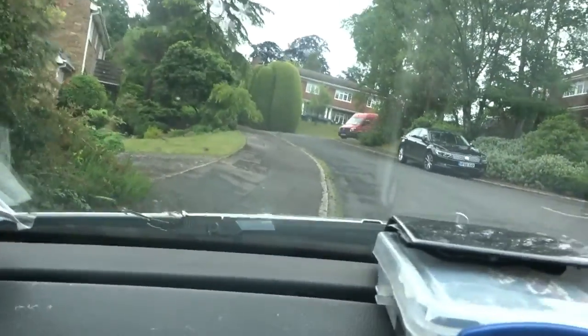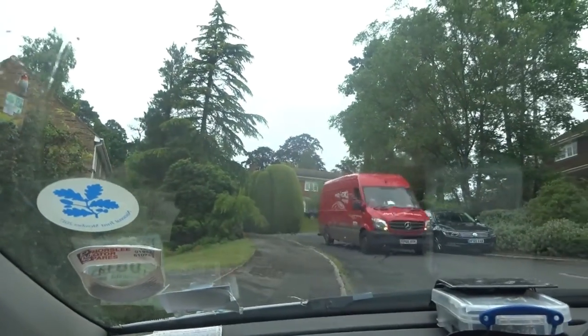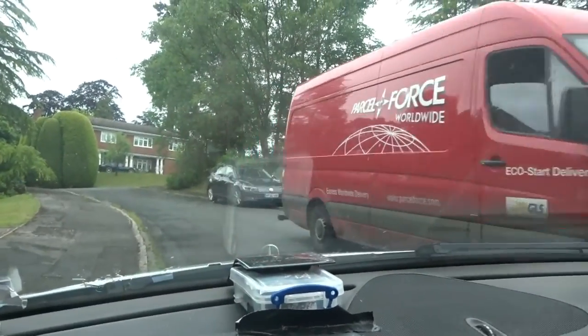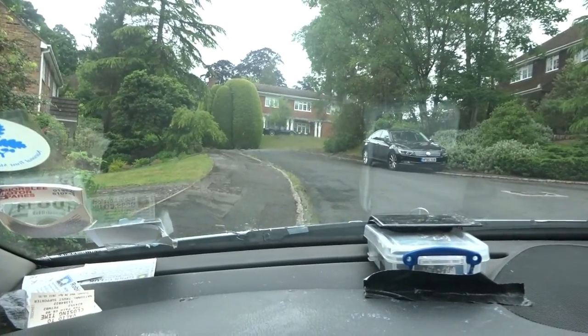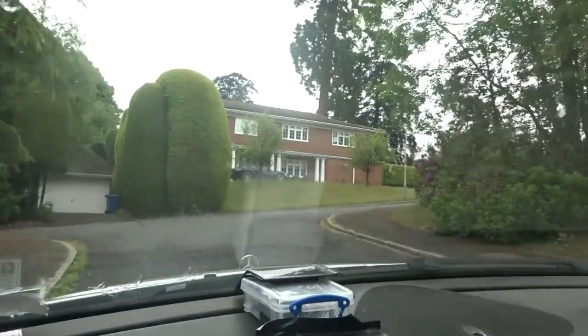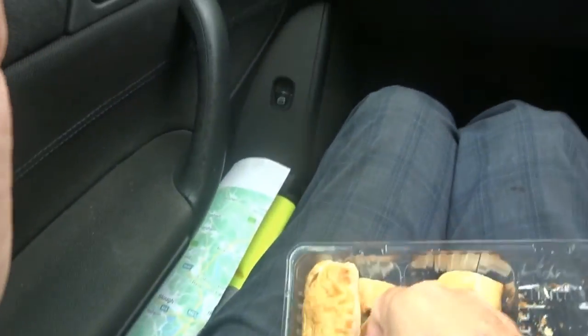There's the spot tracker. Ah, here's Mr. Parcel Delivery. Maybe more stuff. Right, I'll stop back there, put my safety belt on, and off we go. There was the doors locking. Oh, time to have something to eat.